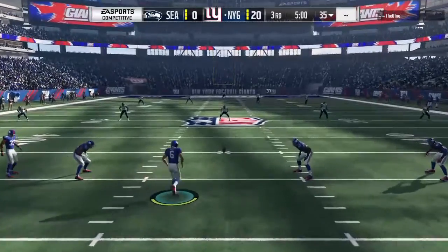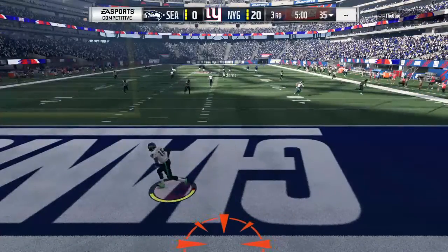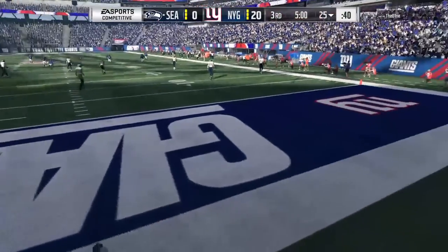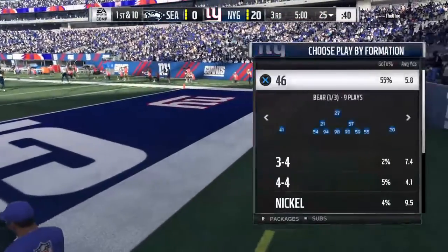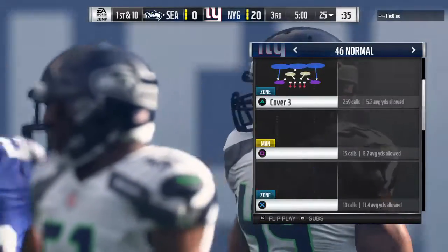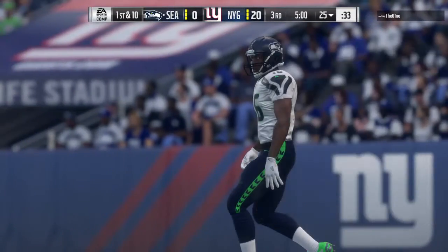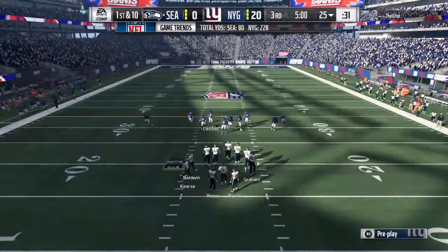Both teams appear ready for the fight ahead, and we resume action here in quarter number 3. And this will be a touchback as that sails over the end line. The Seahawks offense now, they get ready to head back onto the field. They come out here with a 0 on the scoreboard. What was said in that locker room? That's what I want to know.